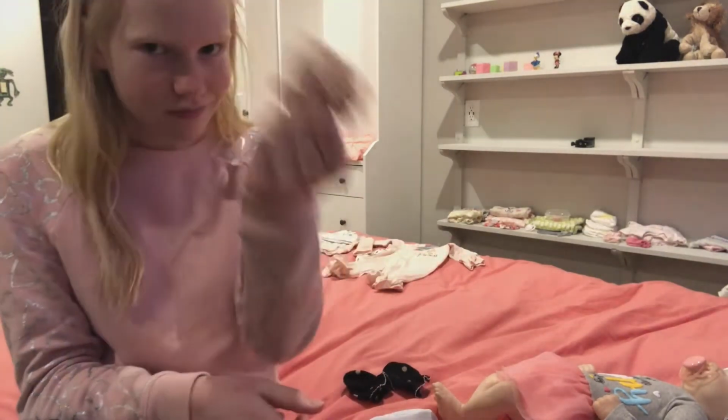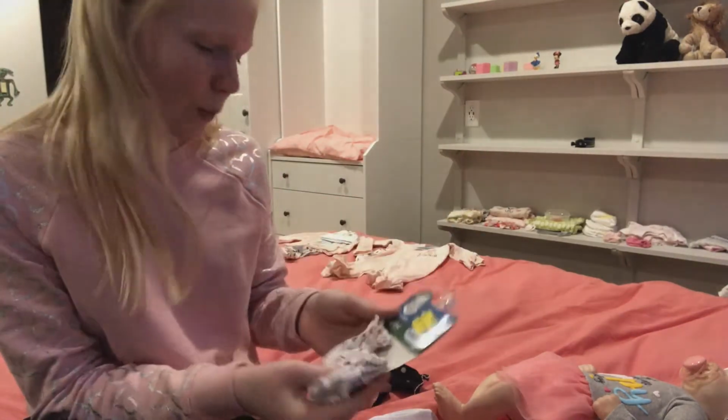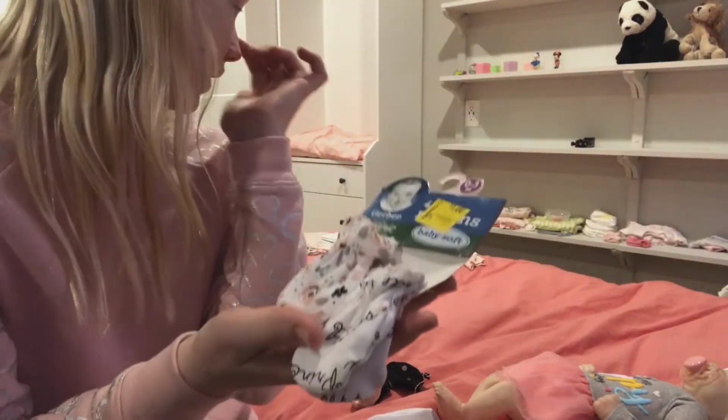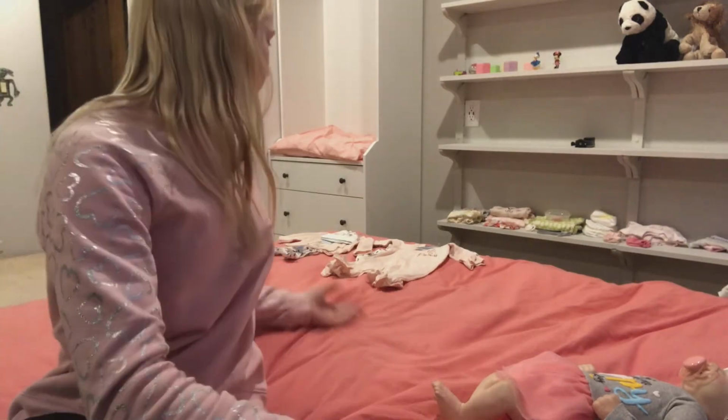And then these were her scratch mittens. So I was using them as scratch mittens. And these are super cute. I love the pattern. This is literally my favorite pattern. I'll have to put her in an outfit completely dedicated to this. But super cute.